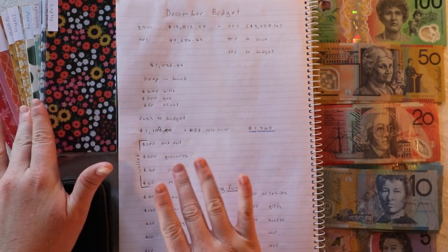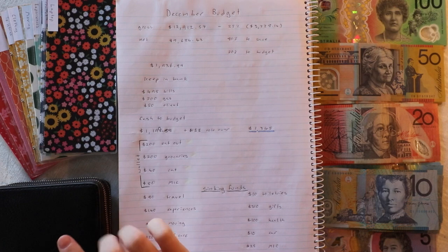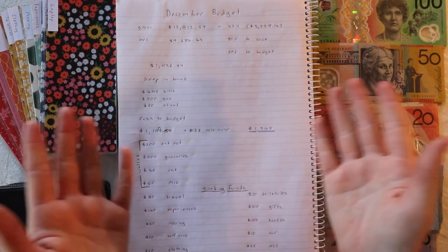So I'm going to be stuffing all of my sinking funds today, as well as the envelopes I bring with me on a day-to-day basis in my wallet. So yeah, let's jump into it.